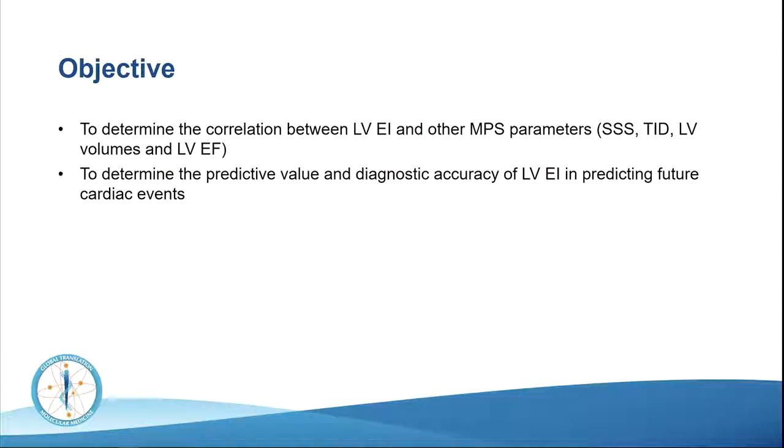There is a lot of available literature on LV remodeling, mostly exploring LV dimensions and functions. Fewer studies on LV shape have been made, with contrasting results as to whether there is an association between the LV shape and the patient's clinical outcome. Most of these studies also used echocardiograms. There is limited literature on LV shape that utilized MPS, two of which used eccentricity index as a measure of LV shape. Hence, this study was done.